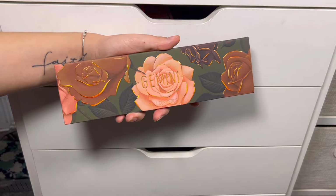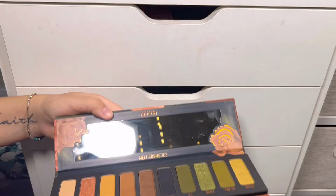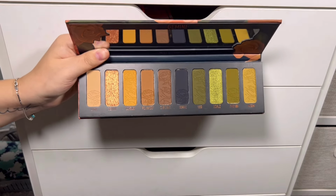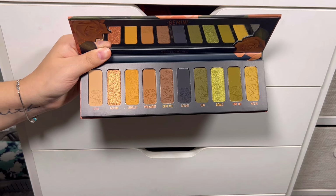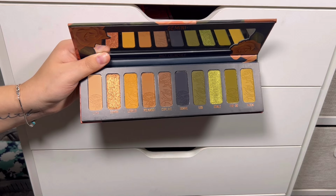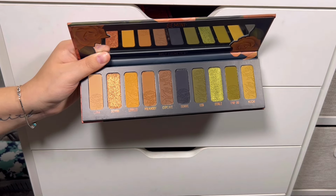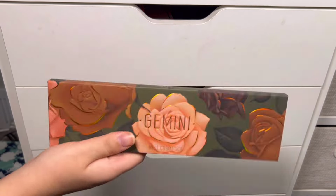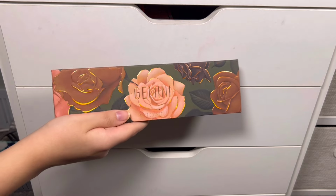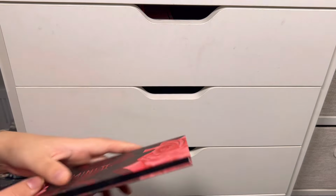So yeah. Then we have from Melt the Gemini 1 palette. And this is what the palette looks like. I have not used this palette yet, but let me tell you, this is absolutely gorgeous. I've heard good things about it, so I cannot wait to play with it. And the outside packaging, look how beautiful that is. That is just so gorgeous. And then we have the Melt Gemini 2 palette.